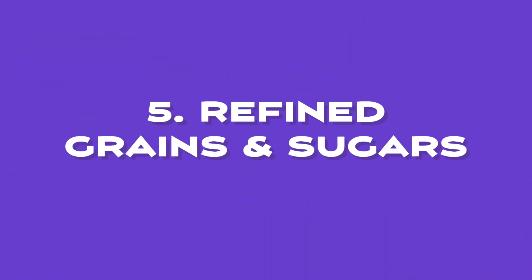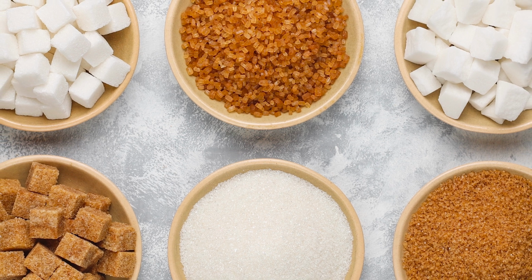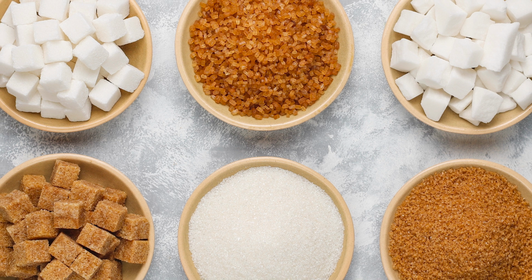5. Refined grains and sugars. Refined grains and sugars are commonly found in many processed foods and can be problematic for individuals with diverticulitis.